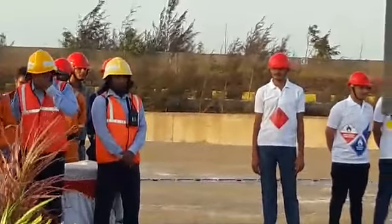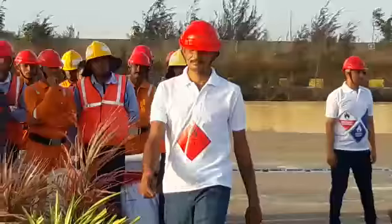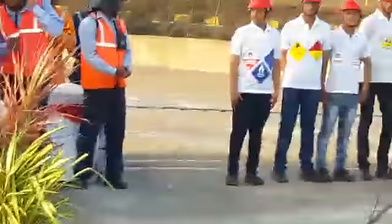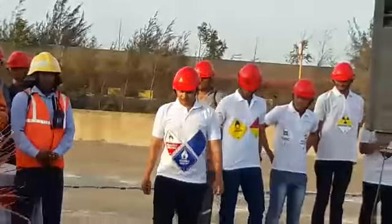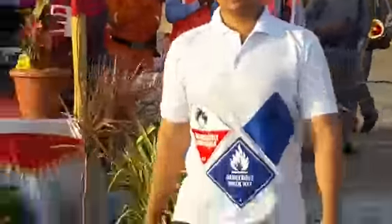Now class 3 is coming. Class 3, the general class, is flammable liquids. These have a big head. You can see them on the tankers. Class 4, solids: flammable solids, spontaneously combustible solids, and dangerous when wet solids.